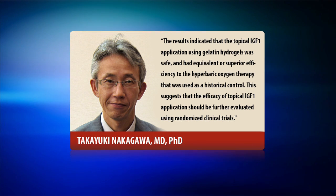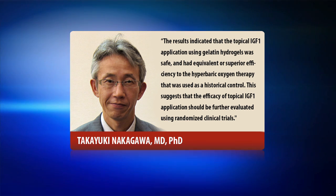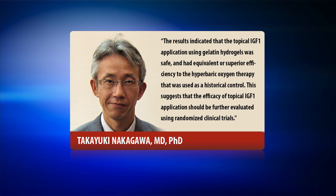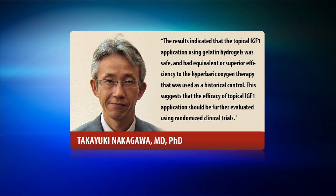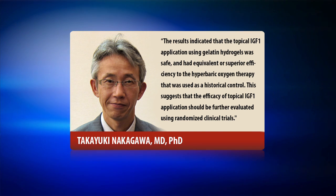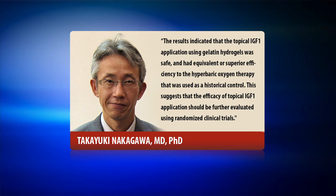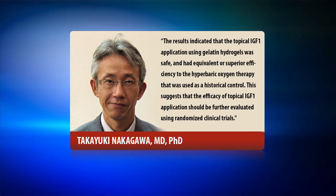Dr. Takayuki Nakagawa led the research at Kyoto University Hospital. He says the results indicate the topical application of gelatin hydrogels was safe and had the equivalent or superior efficiency to hyperbaric oxygen therapy. He adds, these results should be further evaluated using randomized clinical trials. While this is the first time growth factors have been tested as a hearing remedy, at this point, no adverse events have been observed. The results were published in the November 25th edition of the online journal BMC Medicine.